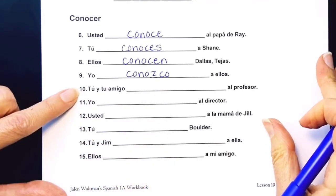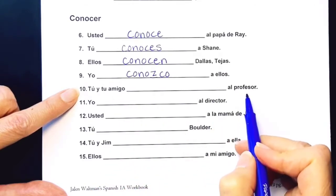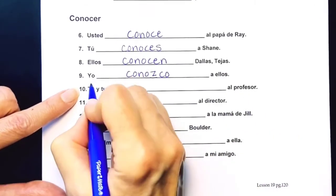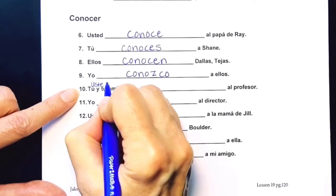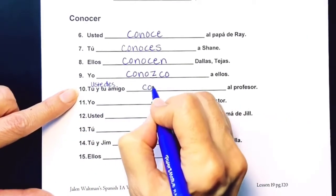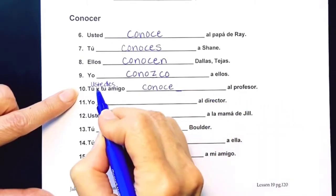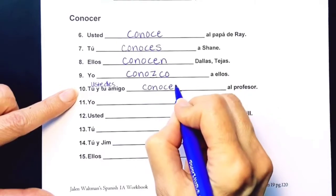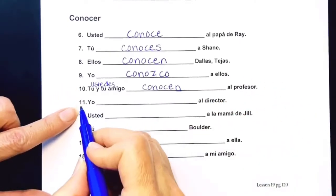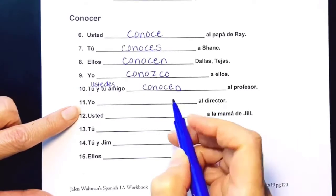Número 10. Tú y tu amigo. You and your friend know the teacher. If I'm talking to you and your friend this way, I'm talking to an ustedes, you all, you guys. So, conoce, and then I need a letter because plural ustedes. Conocen. Número 11. I know the director or the principal.